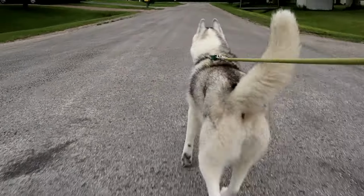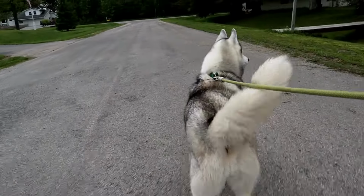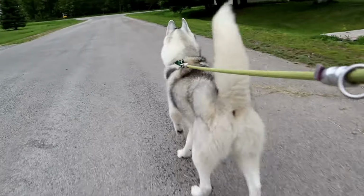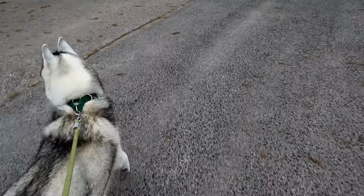The wait was worth it, Memphis. It's your turn to go for a walk. So Memphis does pretty good when she walks by herself. As I said, it's totally easier to walk the dogs each alone. Memphis is a much faster walker than the other 2 dogs, which is kind of funny.